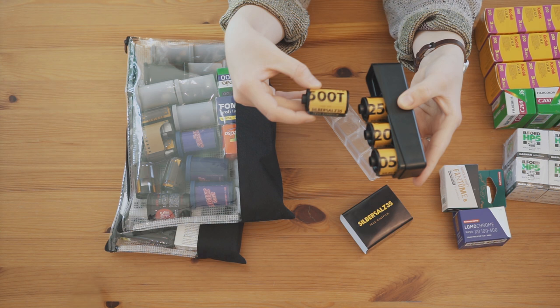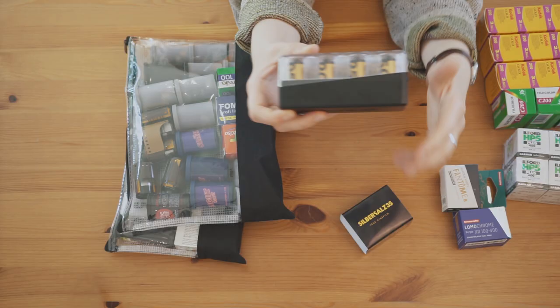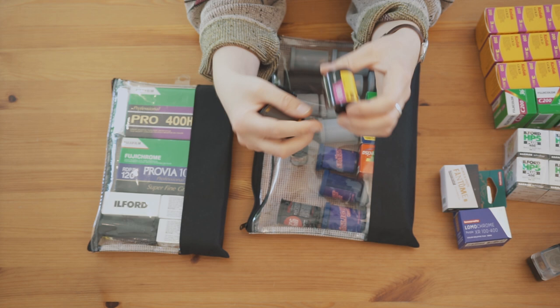If you are not familiar with Silbersalz, it is a company that is rebranding and repackaging Kodak Vision motion picture film, where you get a whole package including developing and scanning when purchasing a box. In this big pouch we have some old expired Kodak Portra stocks, so I have some 160 VC, 160 NC and older Portra 800, which I would like to compare to each other, but maybe also to some newer Portra.